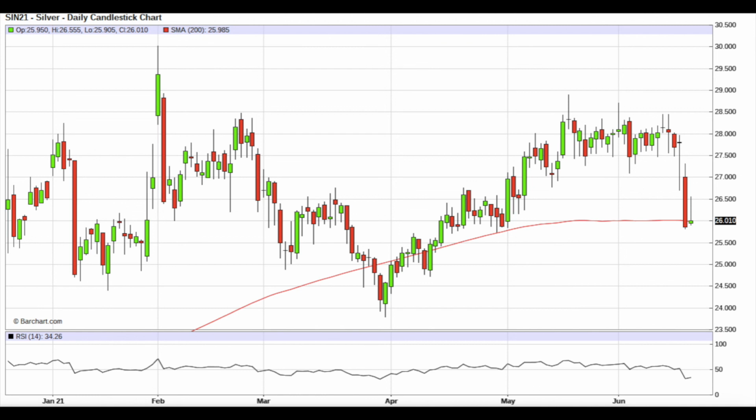But that dip, after running some stops, will likely be reversed. Why? The dollar is dramatically overbought and due for a pullback. And when you get that, and once you get some stops to run, we're likely to get a sharp move higher in silver. So I'll be keeping an eye on that as we go into the early and middle part of next week.